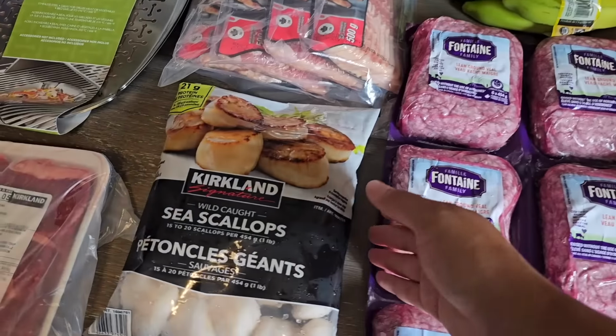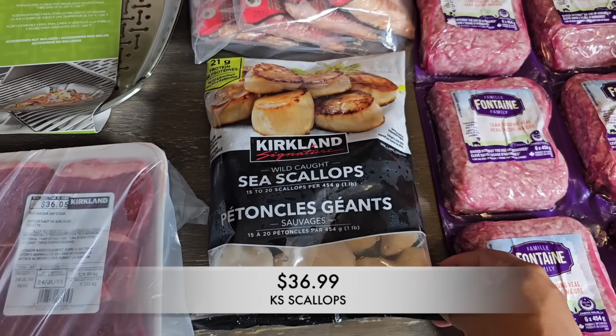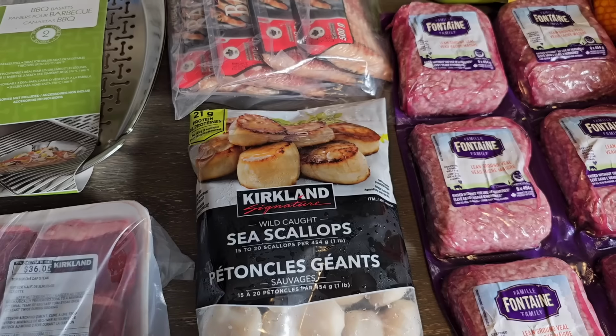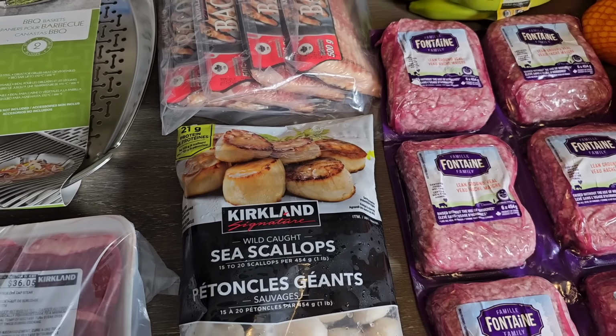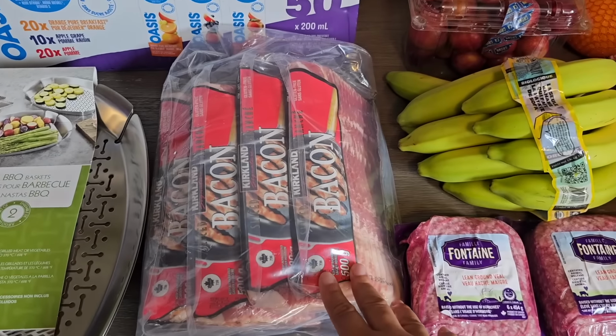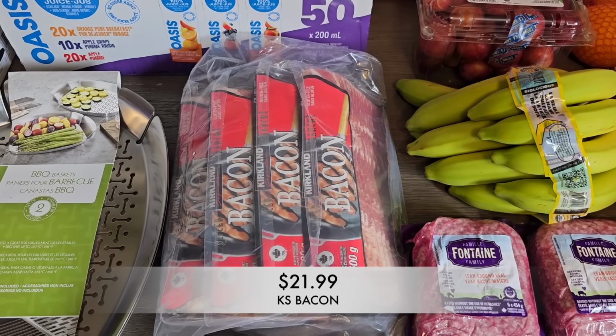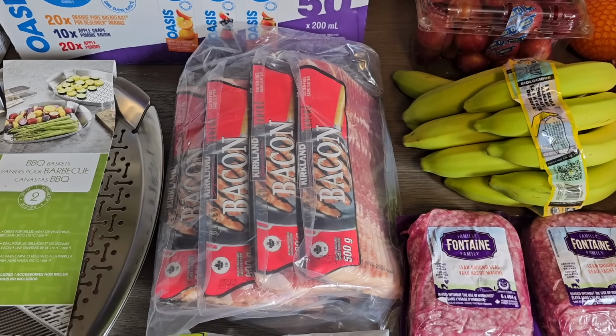I also picked up some more wild caught scallops for me and my husband. We're gonna have that as one of our dinners this week when I do spaghetti night for the kids. I also picked up some bacon because we do brunch every weekend and we ran out of the regular bacon. We have 1 package of turkey bacon left.